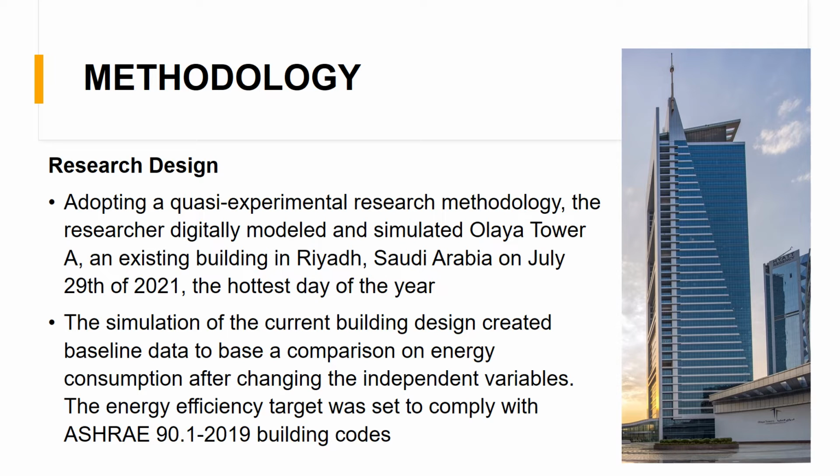The research design adopted in this study was quasi-experimental, and the researcher digitally modeled and simulated an existing building in Riyadh, Saudi Arabia, which is the capital city. The building, called the Olaya Tower A, was simulated on July 29th of 2021, which was the hottest day of that year. The simulation of the current building design created a baseline to compare energy consumption after changing the independent variables one variable at a time, and the energy efficiency target was set to comply with ASHRAE 90.1 2019 building code.